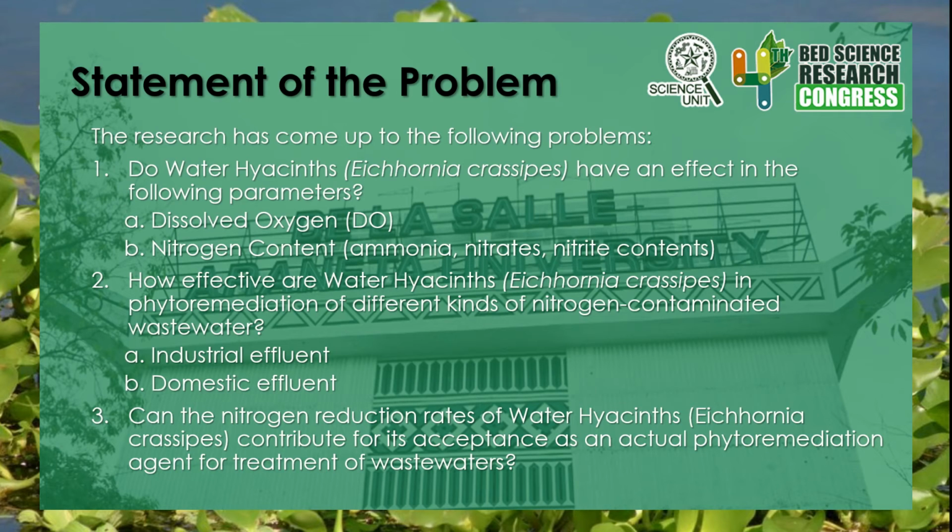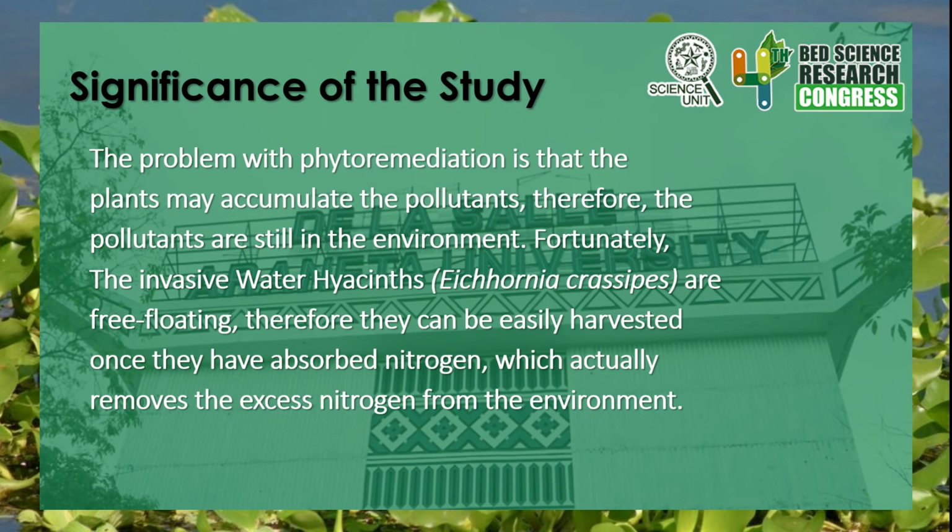And lastly, can the nitrogen reduction rate of water hyacinths contribute to its acceptance as an actual phytoremediation agent for treatment of wastewaters? Due to the pandemic outbreak, many people had difficulty adjusting to the new normal situation we all have. One of those affected are the workers or personnel because they do not have enough equipment to clean the wastewater now that there's a pandemic.